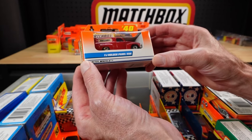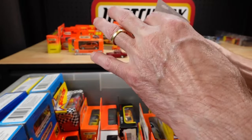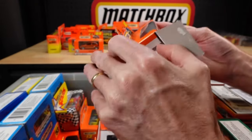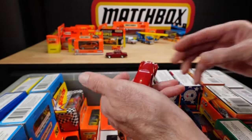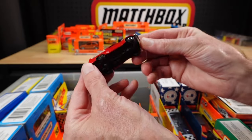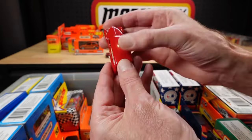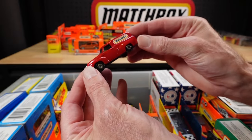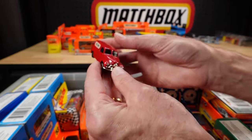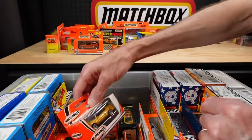Another FJ Holden panel van in red. This one's open. We'll take a good look at this one. Seems to be mint. Yeah, it's completely unplayed with. Bit of a scuff from cardboard. It's a beauty. FJ panel van. There's probably going to be a few in here, if I recall.